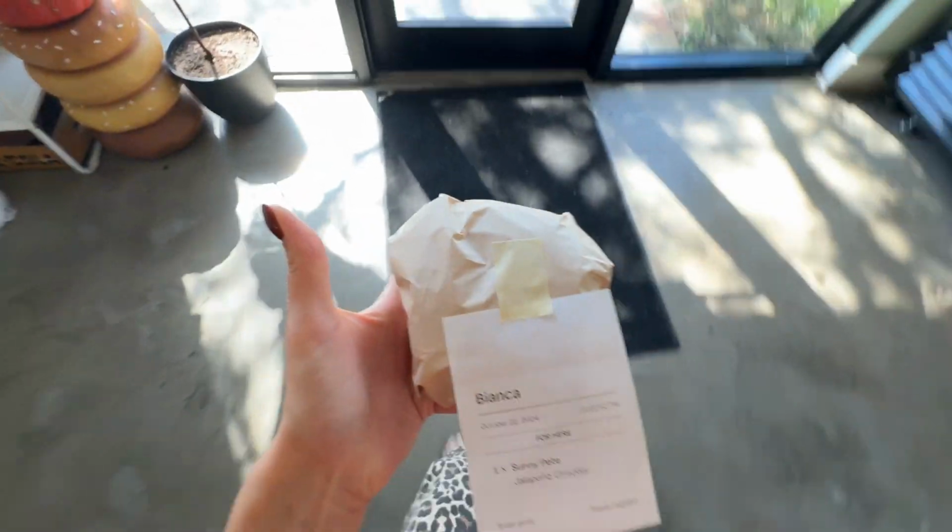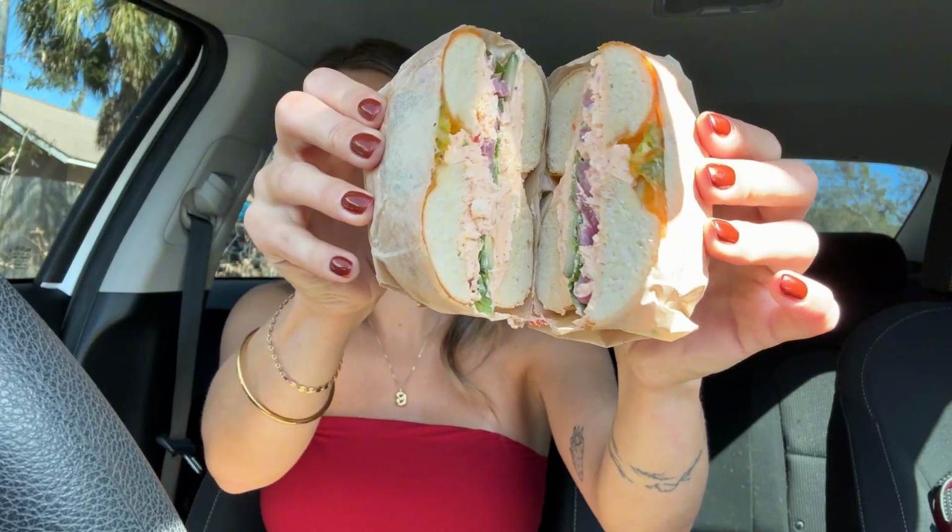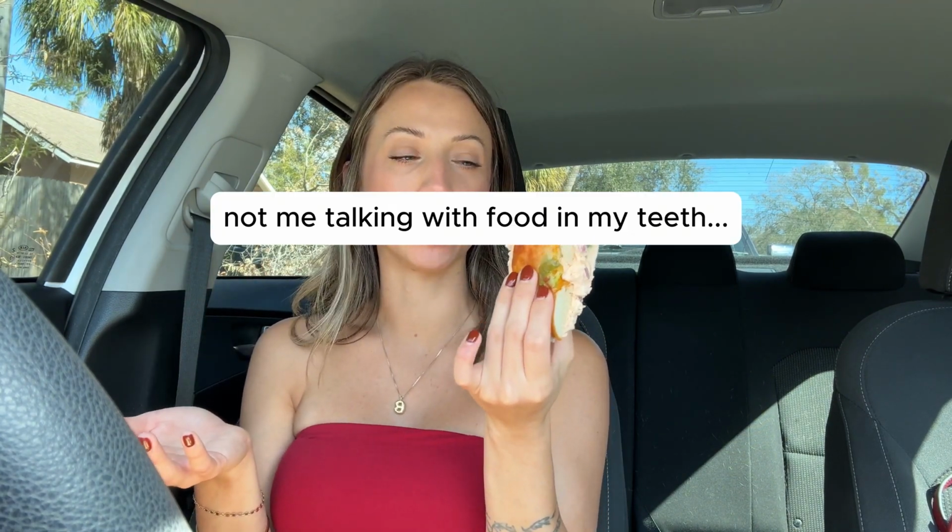Bye, thank you. I got a bagel from one of my favorite bagel places in St. Pete. Normally they have their little back patio open, but for whatever reason it was closed off today. So I'm gonna be eating this in my car. And it's on a jalapeno cheddar bagel.